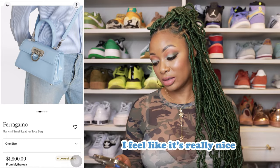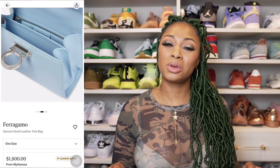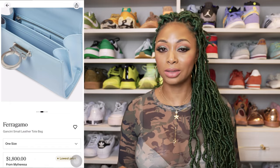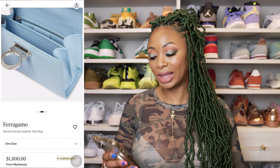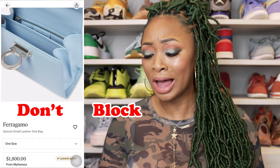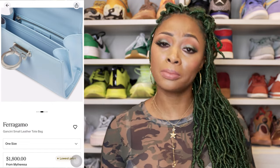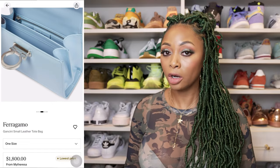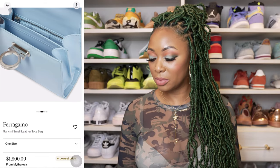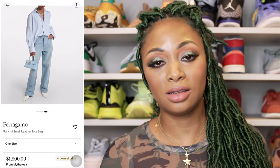I feel like it's really nice. And it also has a divider down the middle. Again, I feel like it wouldn't affect my essentials and being able to fit everything I needed in there, but it's still kind of annoying having it there to begin with. Let me divide my own things. I can buy an interior divider. Don't block my storage capabilities by putting a divider in there. Some people may disagree, but I feel like if it was a bigger bag, it would be more acceptable. But yeah, I feel like because it's a smaller bag, they just kind of, no.